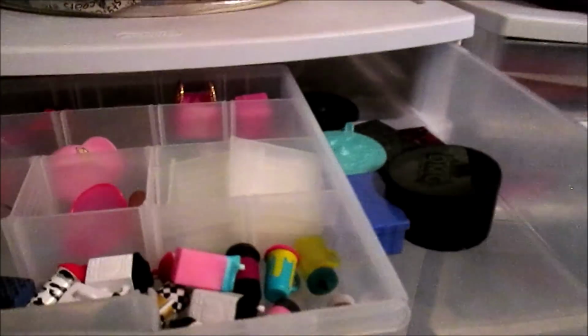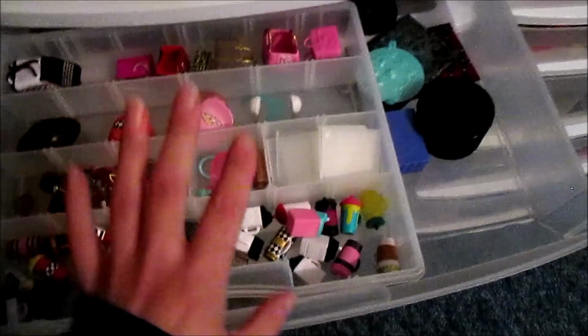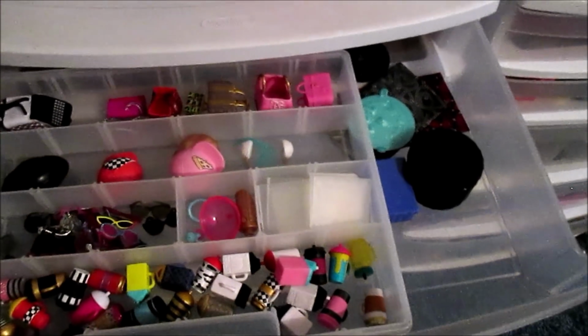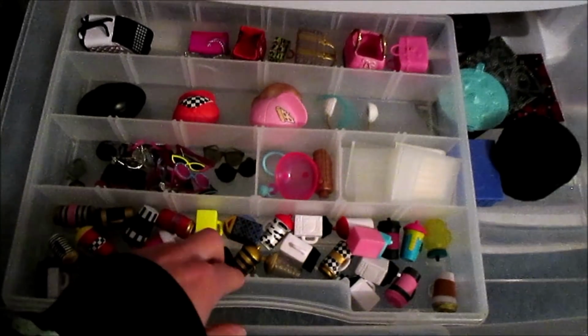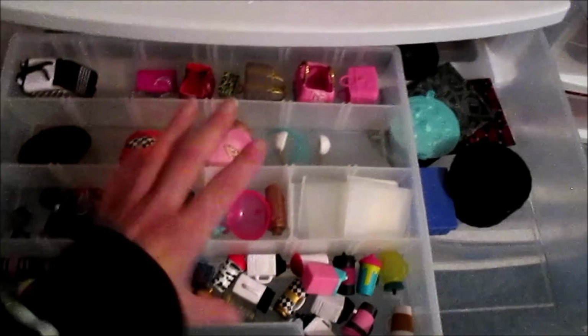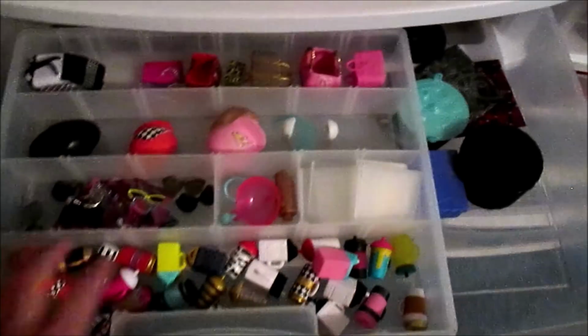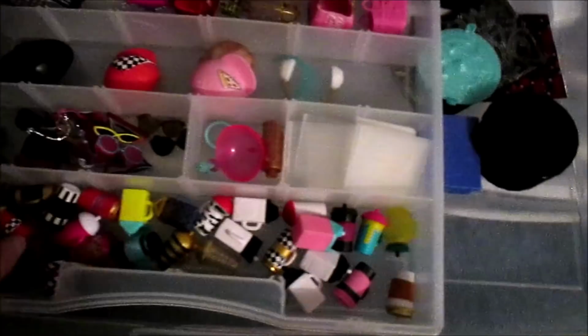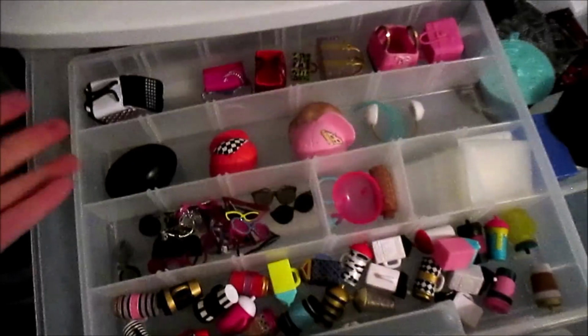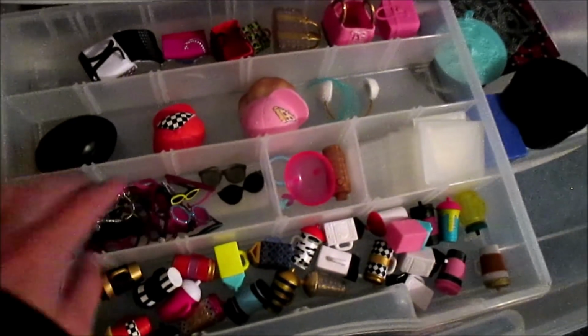I moved my L.O.L stuff because they have pretty bulky accessories. These are their larger accessories. They have a tackle box for their small stuff. But this was in my art room before. This is where I kept all my rerouting tools, but obviously it wouldn't fit in the container I moved it to. So I thought this would be great for them. So those are all the dividers for it. This doesn't have a lid. It was my grandmother's. She kept jewelry in it. But I have their purses, their hats, their sunglasses, and their cups.